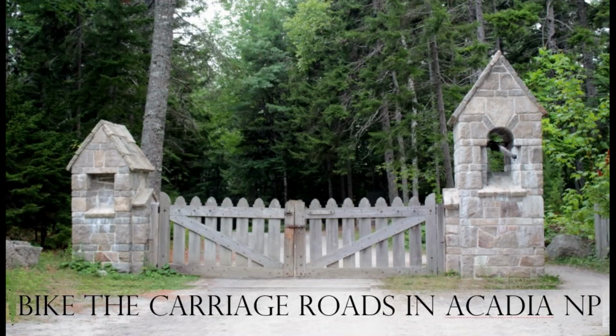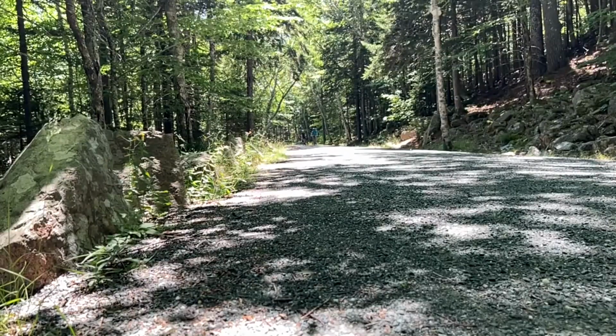You can also rent bicycles or bring your own and ride the many carriage trails around Jordan Pond and Eagle Lake.